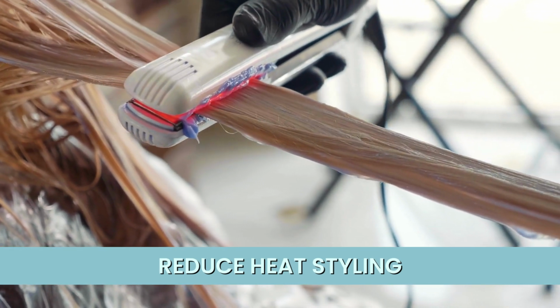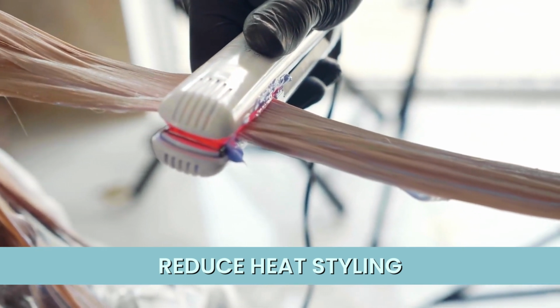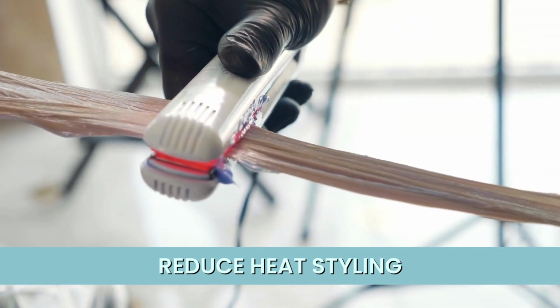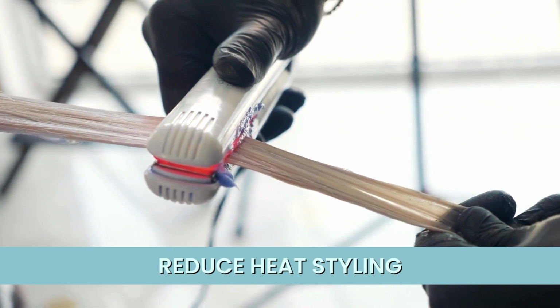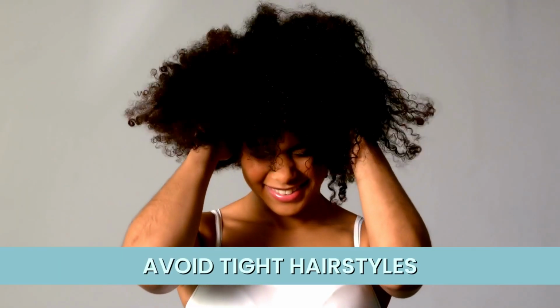While it's tempting to grab those curling irons or straighteners, it's crucial to give your hair a break. If you must use heat, always apply Phamily hair care first and use the lowest heat setting that works for your style. Your choice of hairstyles can significantly impact your curls' health.